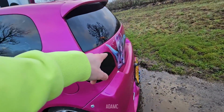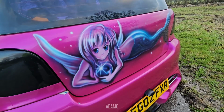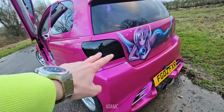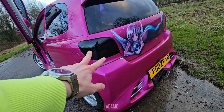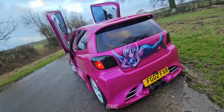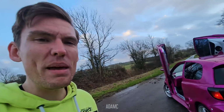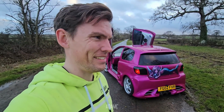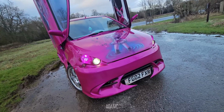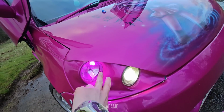And then there's one at the back as well. Hello there, she's also a mermaid with a ball of lightness. Tinted rear lights, look at that, very cool. What's it look like with the lights on, I wonder? Ah, it's minimalist, it's subtle. But what isn't subtle is at the front, we've got pink side lights.